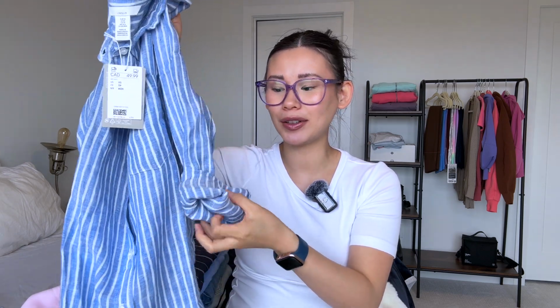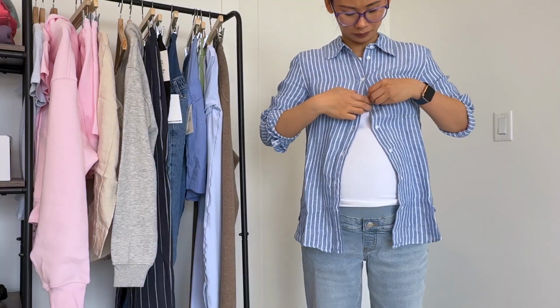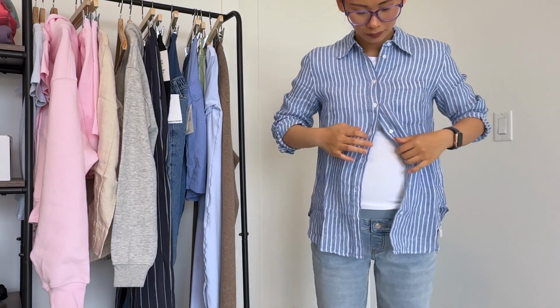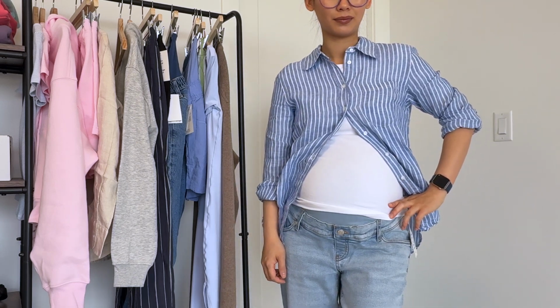I think I definitely like having it rolled up in the cuff. I did get a size extra small in these, which again, is true to size pre-pregnancy for me. They do retail for $49 Canadian, which is a little bit pricey. I think I paid around $40 for them with a sale.